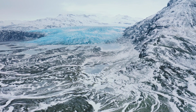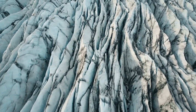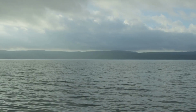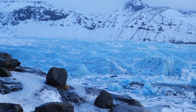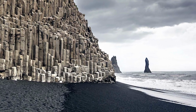The Kingdom of Fire and Ice, Iceland, welcomes you to its extraordinary scenery and natural treasures. With its magnificent glaciers, powerful waterfalls, and alluring northern lights, this little island country in the North Atlantic is one of the many treasures of our planet. Today, we discover Iceland's singular and spectacular beauty, from the fjords to glaciers and active volcanoes to the untamed black sand beaches of Reynisfjara along the south coast.